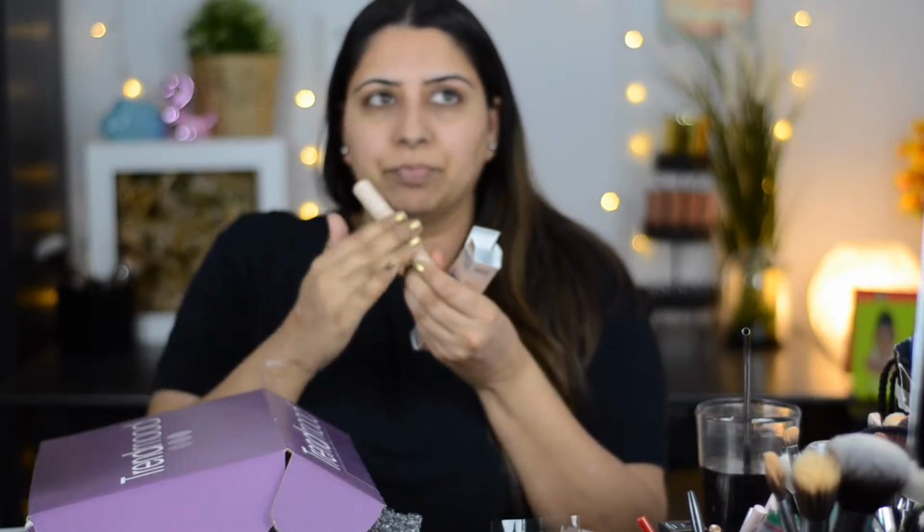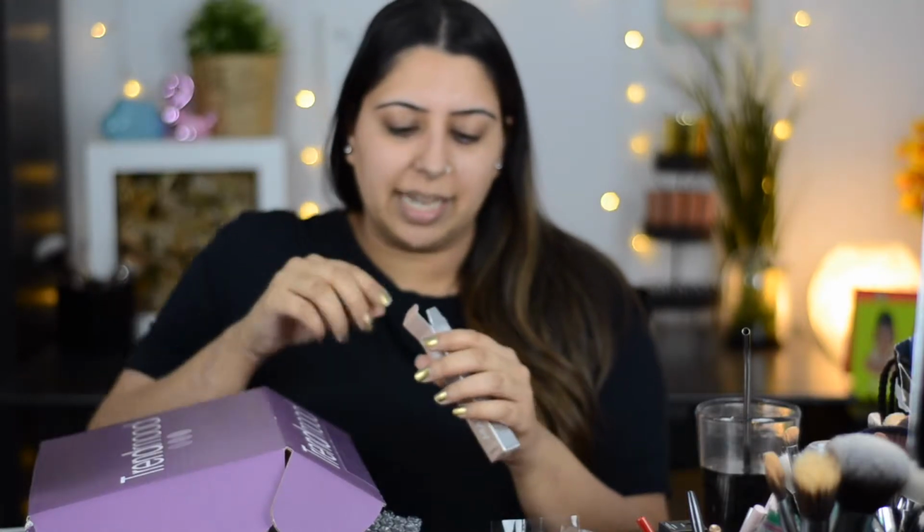like a slippery plastic, I guess, like a metal. It feels like a metal, I guess. That's what I could say, but it doesn't have that soft matte feel to it, like the Charlotte Tilbury one. This one doesn't.